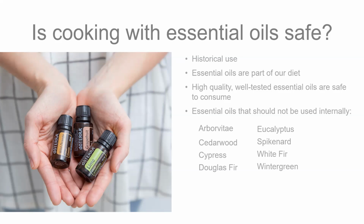There are some essential oils that are not to be taken internally. Here's a list of the top ones: arborvitae, cedarwood, cypress, Douglas fir, eucalyptus, spikenard, white fir, wintergreen. They all have issues.